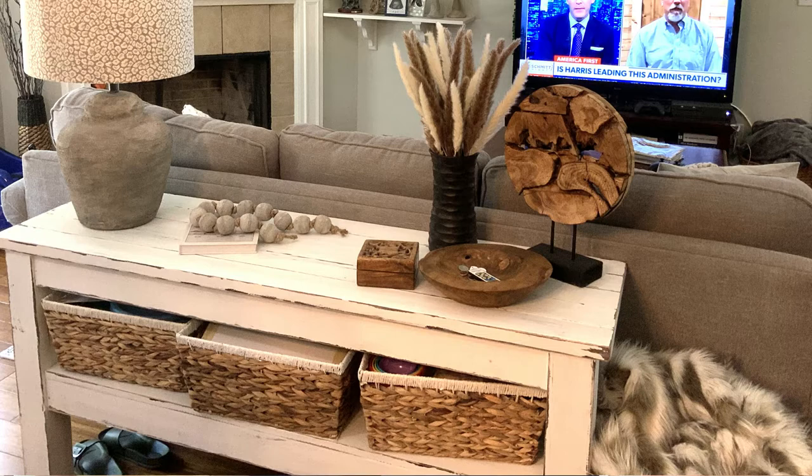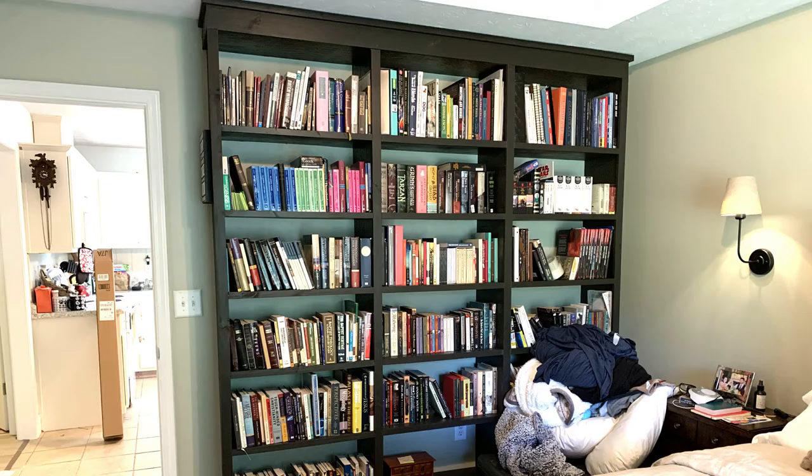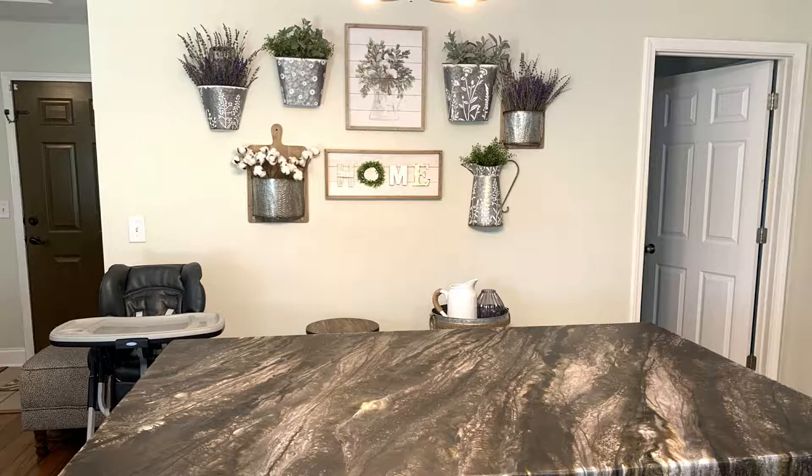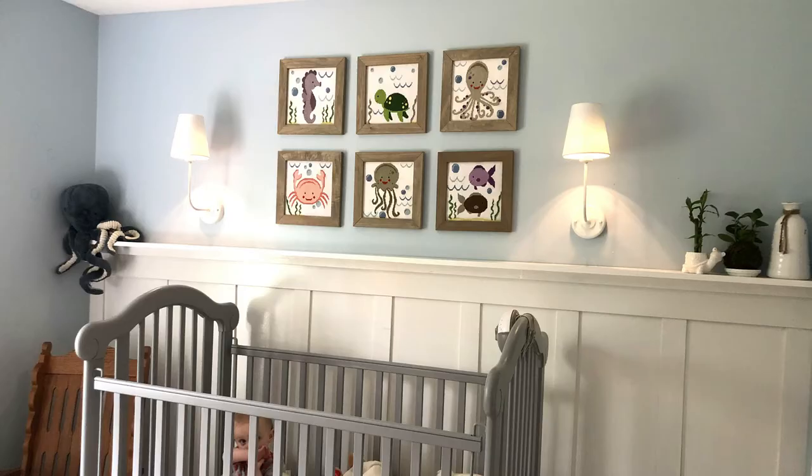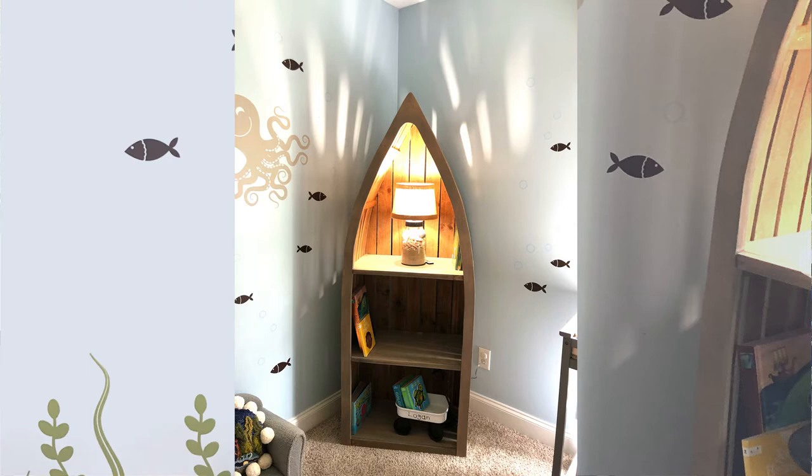Our son Mark and his wife Morgan and their new little baby, they just bought their first home. And it needed some updates. So for the last 2 months or more, three months, we've been working on various things. We've built a sofa table. We've built built-in bookcases in their bedroom. We did a stone coat epoxy countertop for their kitchen island. We updated the baby's room. Yep, board and batten walls. We built a boat-shaped bookcase.